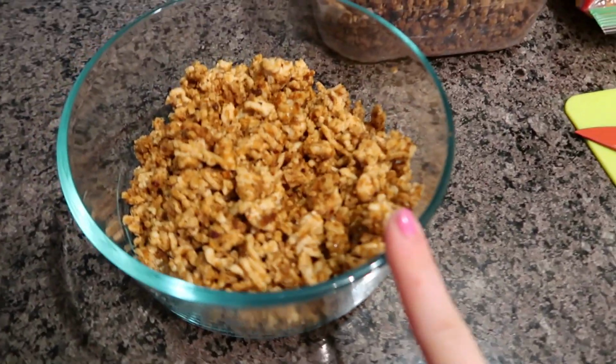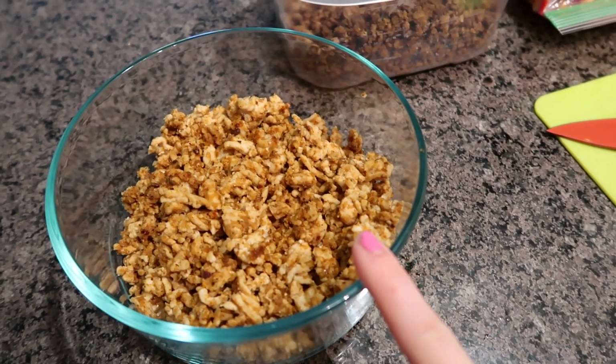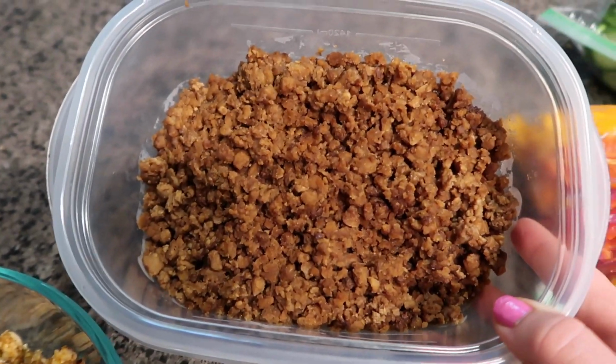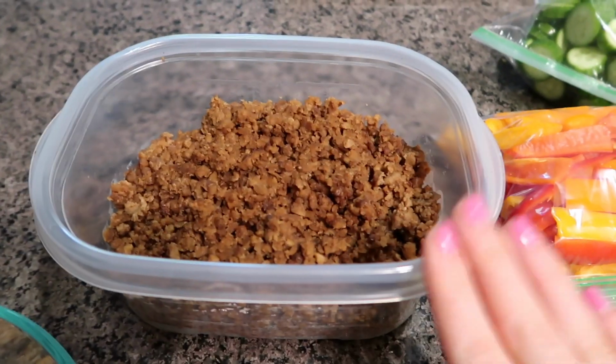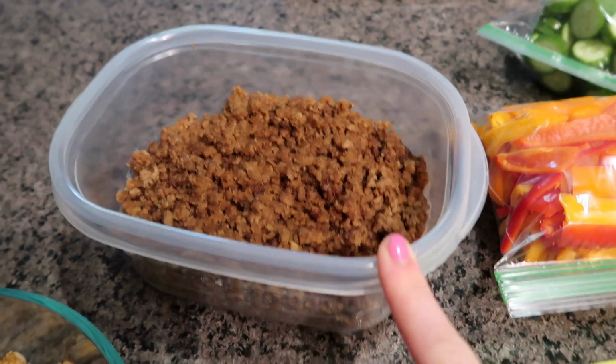So this is the ground turkey. It's 99% lean ground turkey. And then this is the beefless ground from Trader Joe's. I'm not vegan, I just like to switch it up sometimes and have vegan options. So I'm gonna use this for this week, and then Kyle will use the ground turkey.